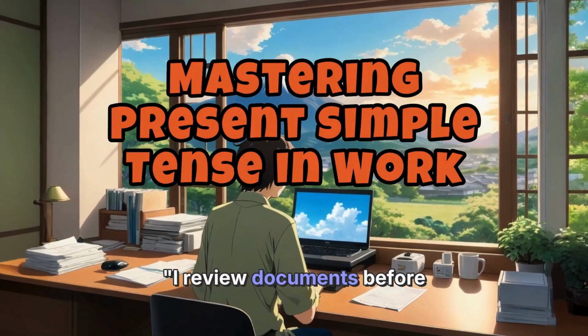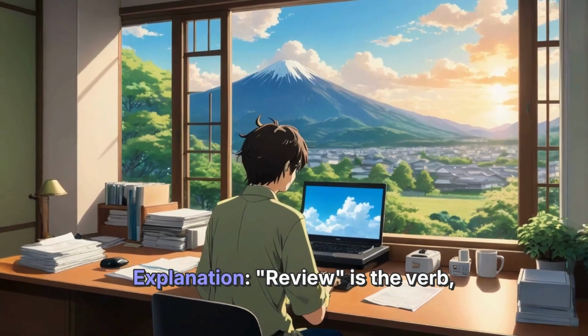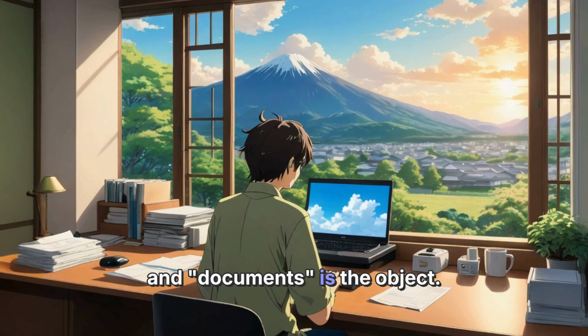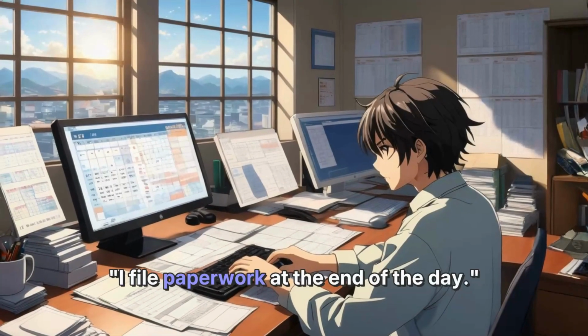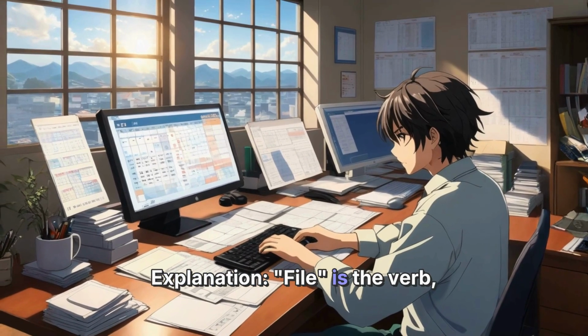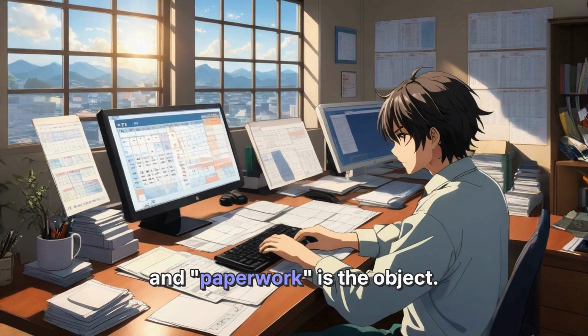I review documents before submitting them. Explanation. Review is the verb, and documents is the object. Before submitting them tells us when the action happens. I file paperwork at the end of the day. Explanation. File is the verb, and paperwork is the object. At the end of the day indicates the time.